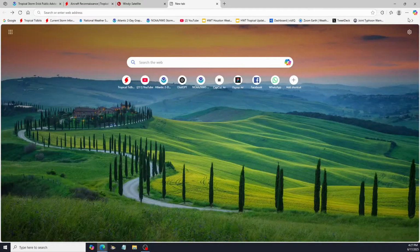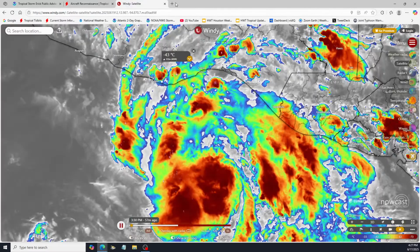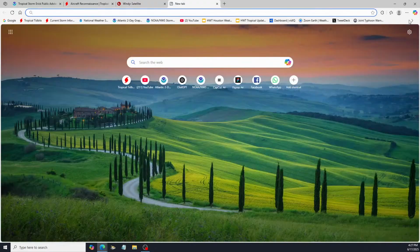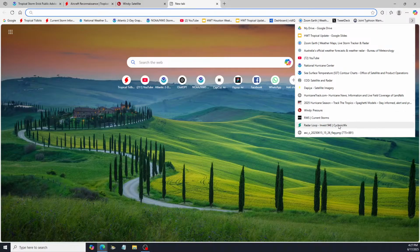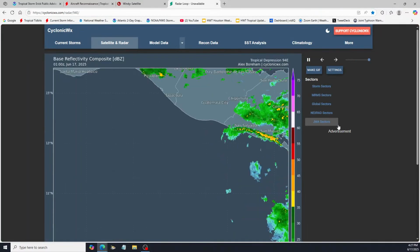What? I'm going to try that again. I want to look at some of the models. Okay, that's not working. Back to cyclone weather. Okay, we'll take a look at reconnaissance.